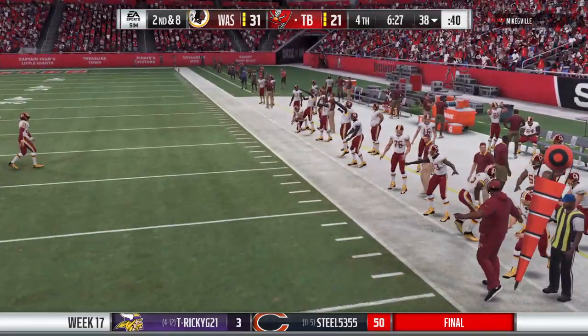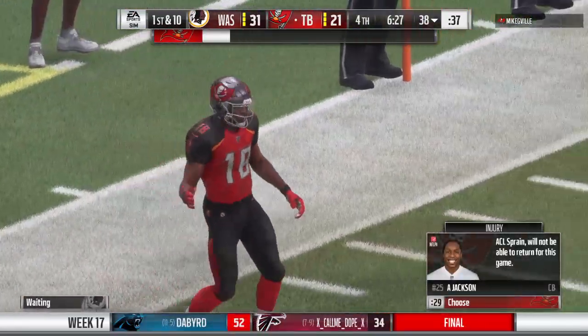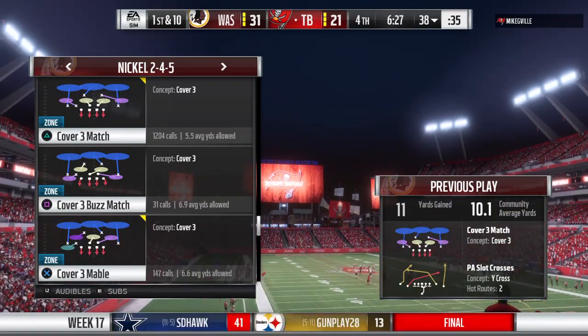He'll drop to throw. Toward the sideline, and look at that catch. Dragging the toes, and that's going to be a first down. Well done. Give him 11 yards that time and a new set of downs.